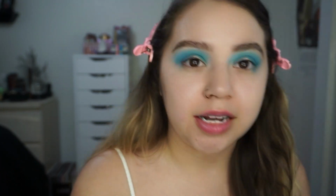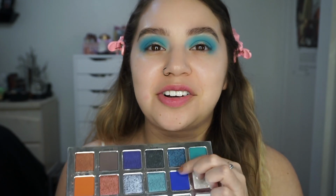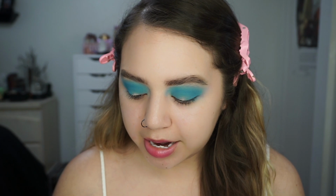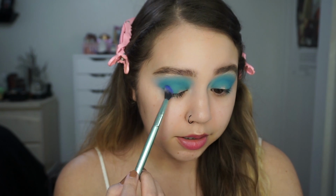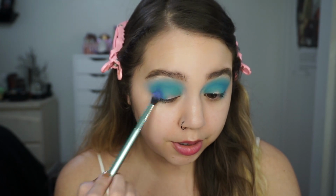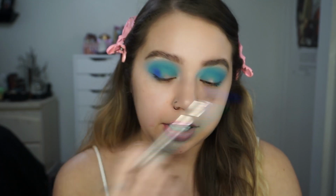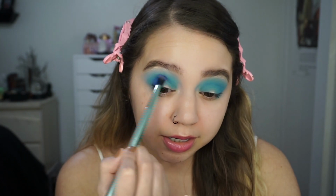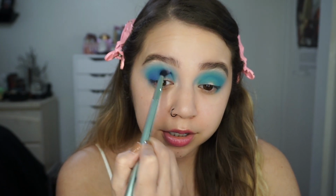So I'm going to take a little bit of a smaller brush now, and I'm going to go into Sine, the cobalt blue in here. I'm going to pretty much do the same thing, but just taking it a little bit lower in the crease. I'm just going to take this on my brush, again focusing that on the outer corner. I like to pack my shadows on first and then start blending them out. I just feel like I get the best color payoff that way. Taking this on the outer corner and then a little bit lower in the crease, and this is going to add some depth to that aqua color.